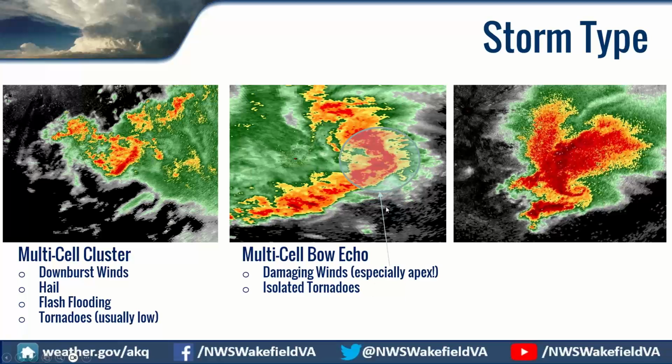There's the potential for some isolated tornadoes. They are going to be fairly weak, and they're going to be short-lived, usually, because this storm motion is usually predisposed to moving through pretty darn fast. So you're going to have some isolated tornado potential, but it's going to be predisposed primarily to damaging winds. Flash flooding is possible here, especially if this line is moving slowly. But this is, again, something that will tend to be more progressive and is not always going to be something that'll produce flash flooding unless it's training or moving over the same area multiple times. Hail is usually going to be low. Once again, these are moving through pretty quickly.